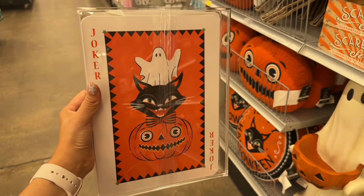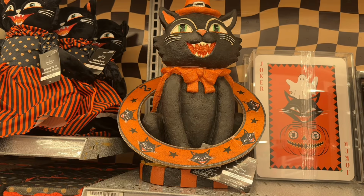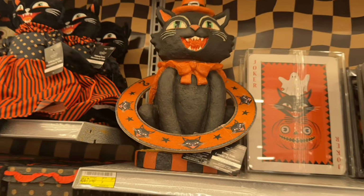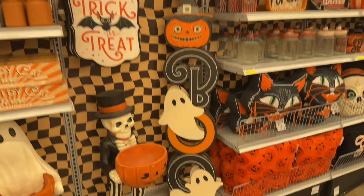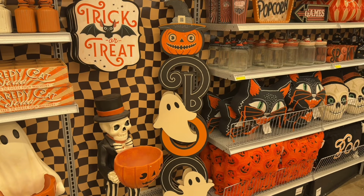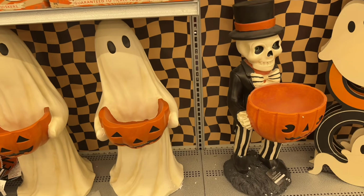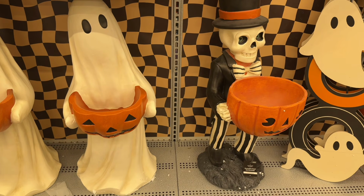Pretty cool though. Okay, this is a version of the ghost, but it is a cat. So this looks more, I think I'm understanding the concept here. He's $70. Trick or treat sign for 20. We got that boo vintage sign for 30, which is pretty big. I don't think it's a bad price for how big it is. And then look at these cuties here. They're like little candy holders. They're all yours for $140 each.